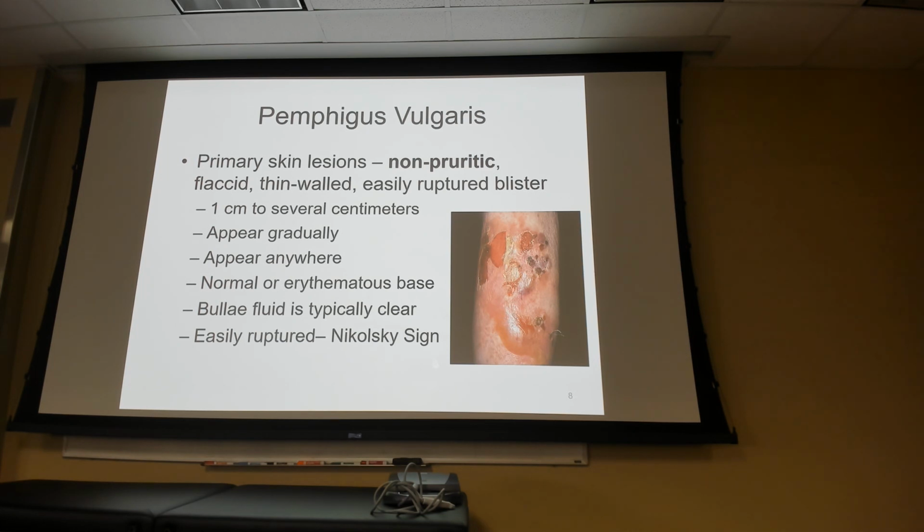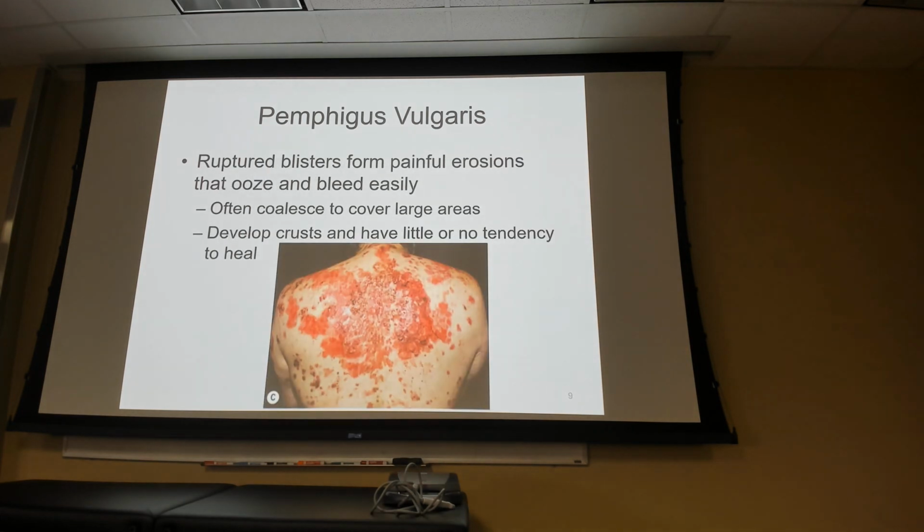It's a primary lesion. It doesn't itch. These other ones itch. This one doesn't itch. Again, it starts in the mouth. It goes other places after a couple of weeks. It has a Nikolsky sign, means it sloughs off. And when they coalesce, they look nasty like that.